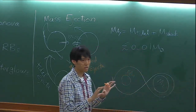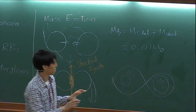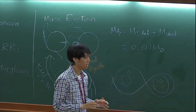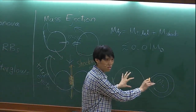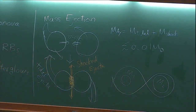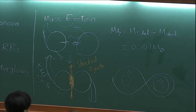So if you go to the low mass, I mean high mass ratio binaries, it's easy to fill this Roche lobe by M2. And then if you go to equal mass, it's not so easy, so that's the reason. Yes. This is for GR and hydro.